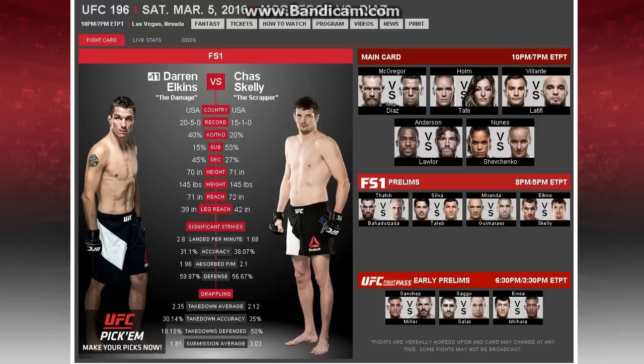As you can see also by the significant strikes landed per minute, he also lands a lot more than Skelly. He has 2.8, Skelly's at 1.68, and that's because Skelly just prefers taking the fight to the ground pretty much. Just tries keeping it on the ground. Elkins, I'd say, has a little bit of a striking advantage, but not by much. As you can see there, Skelly's a little bit more accurate. He does take more punches though, absorbs a lot, has crappier defense.